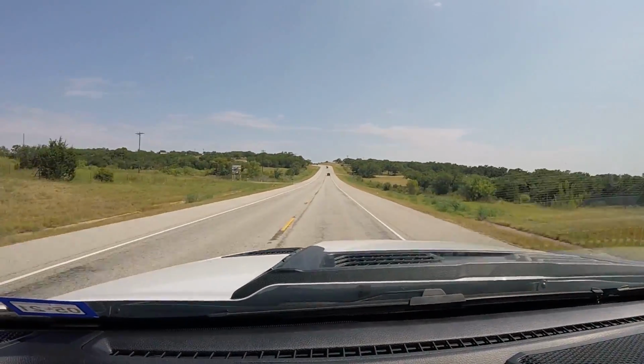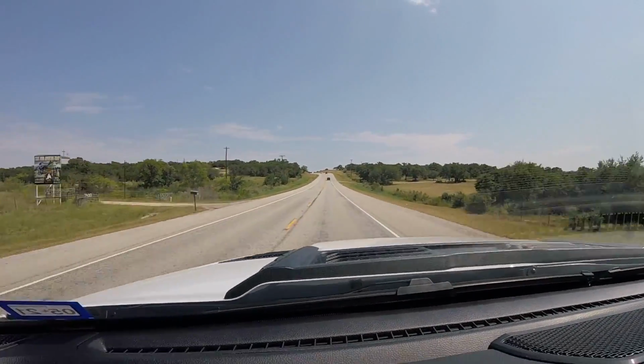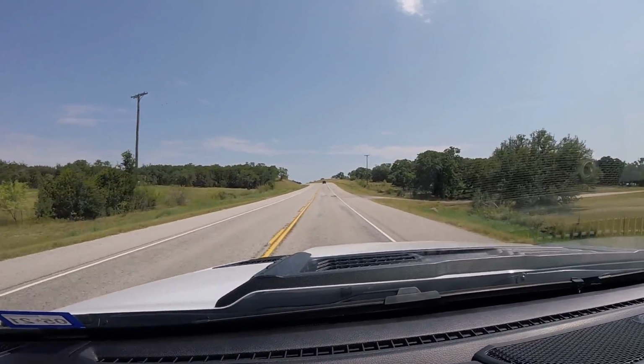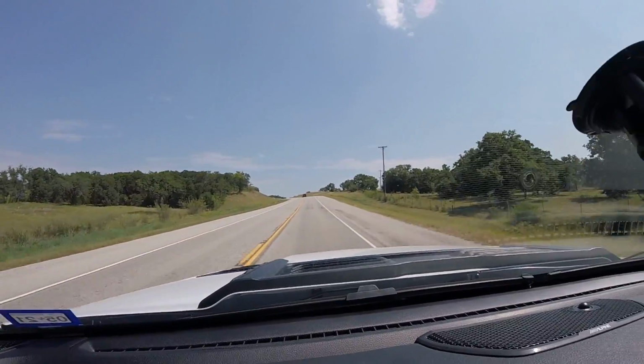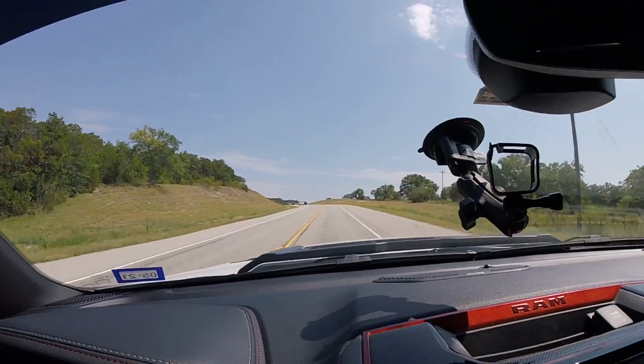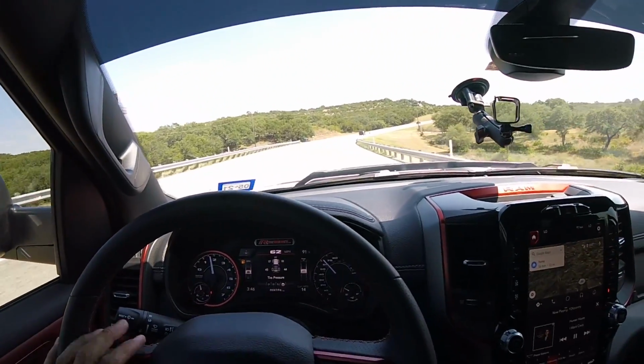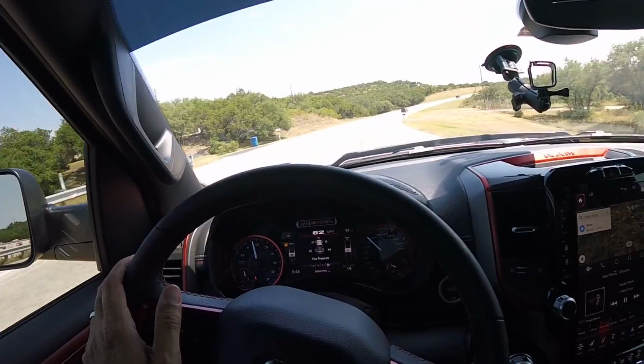Can't pull out like that in a Jeep Wrangler, at least not a stock one. What's so awesome is after hitting the trails and doing all that harsh work, as some people say, you can just ride home in comfort in the Ram Rebel. Super nice ride. Still got that power.